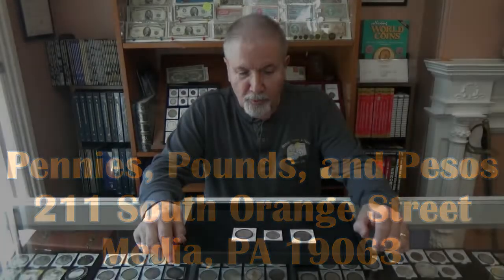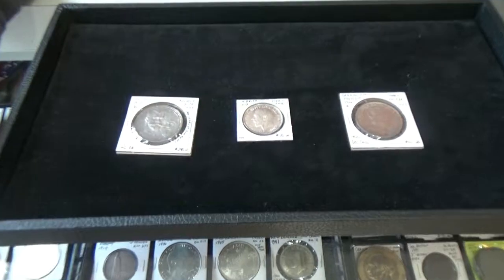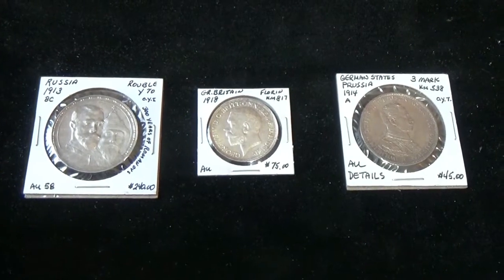Today we're going to talk briefly about the Cousins War, otherwise known as World War I. And the reason it's called the Cousins War is that Tsar Nicholas, King George V, and Kaiser Wilhelm were all first cousins. They were all grandchildren of Queen Victoria.